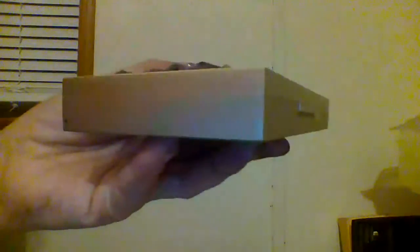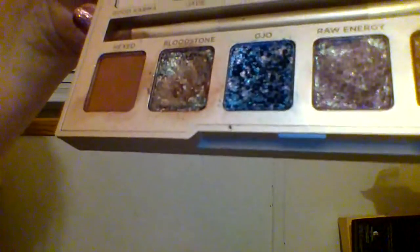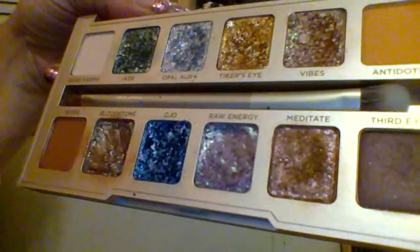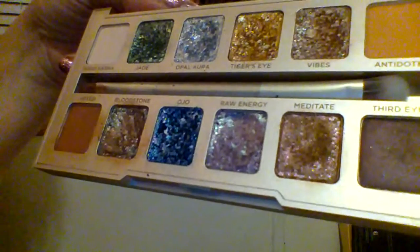Next is, this is the UD Stone Vibes palette. Look at that. Isn't that beautiful? I just think this palette's just so awesome. This has a mirror, which I'm not showing you, and it also has a double-sided brush that it came with. These are the colors. And they are so beautiful. I like them so much. So I'm going to swatch this for you really quickly.